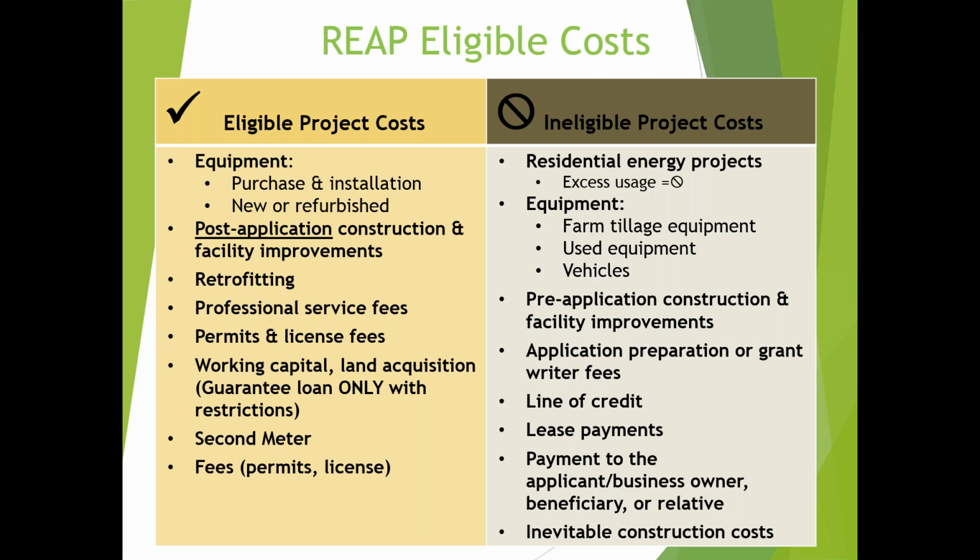The grant doesn't cover any kind of equipment, so you can't buy a tractor or anything like that. You need to apply and have it approved before you can spend any money or do anything. So if you have already done something, done a project, broken ground, installed something, and you want to apply for the grant after the fact, that's ineligible. Any kind of grant writing fees, which you hopefully shouldn't have because the Mass Farm Energy Program provides free grant writing assistance. So if you need help with your REAP grant, come to me and we don't charge anything. And then the rest of those, credit, lease payments, basically anything that isn't part of the project itself.